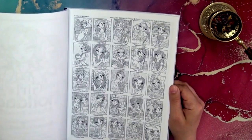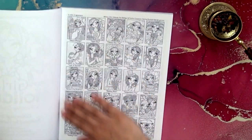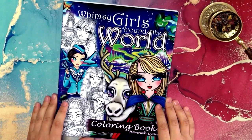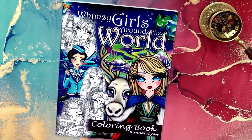Chinese New Year. What she does in her books is show the thumbnails of each and every page at the beginning of the book. This is the most worked-in Hannah Lynn book that I have: the Whimsy Girls Around the World book.